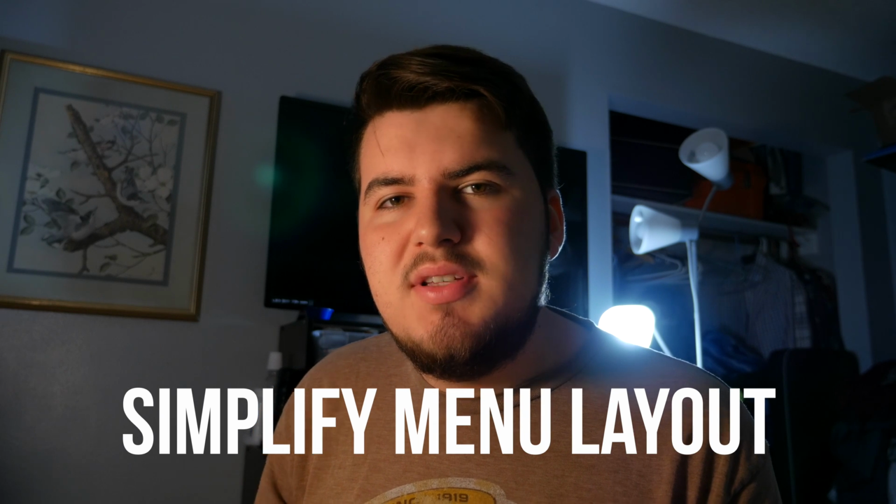And why not try to simplify the menu layout? I know it's pretty good already in the G7, but try to make it a little more clear and a little bit more organized, so for those who are first picking up a camera, it feels organic to them.